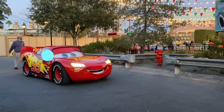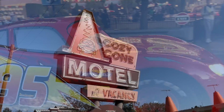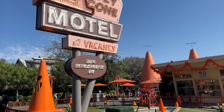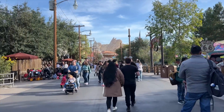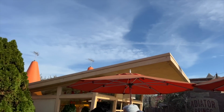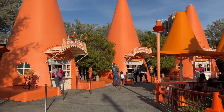Moving on to Cars Land. Are you going to get the best quality snacks ever over in Cars Land? Probably not, but are you going to get a lot of different snack options that you can order out of oversized traffic cones? You betcha! Cars Land is a hub for lots of theme park snack staples, and the majority of those snacks can be found at the Cozy Cone Motel, which is made up of 5 bright orange cones that each have something different available at their counter service windows.